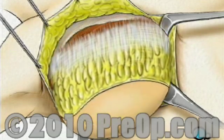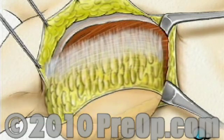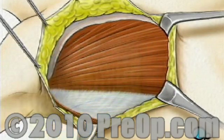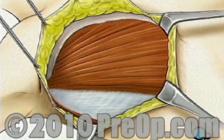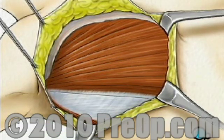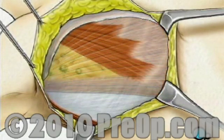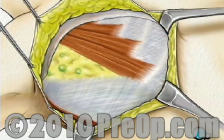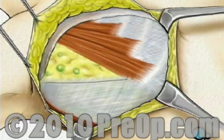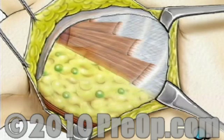When the breast has been completely freed, it is lifted away, exposing the top layer of muscle called the pectoralis major. Your doctor will remove this muscle. Below the pectoralis major lies another chest muscle called the pectoralis minor. This muscle will also be removed, fully exposing the fatty tissues that lie beneath it.